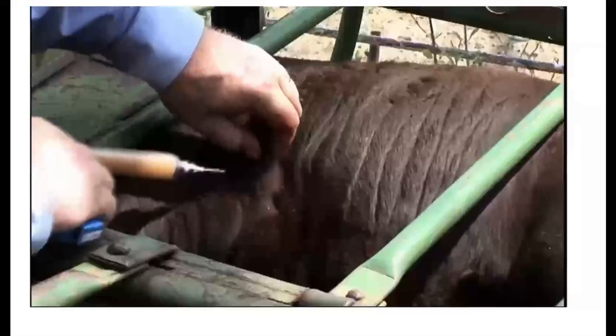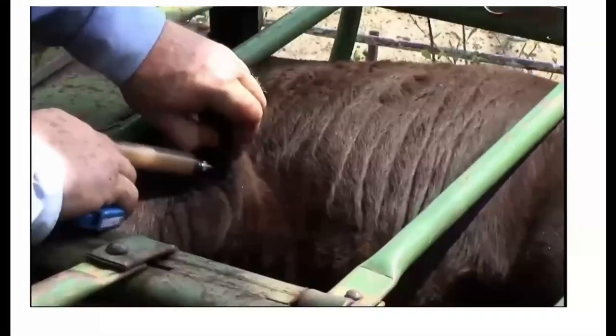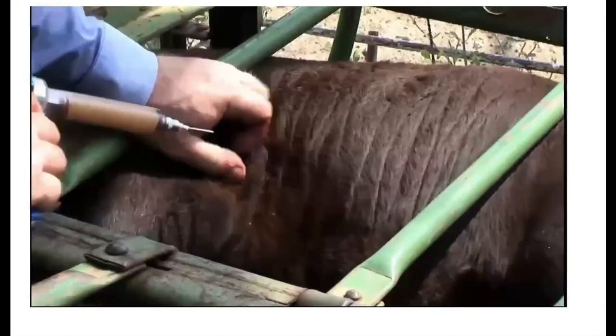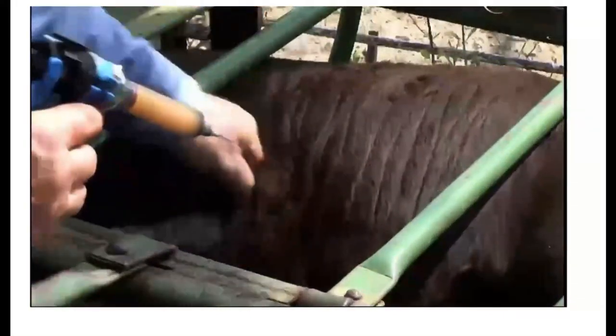This is just showing giving an intramuscular injection in the elbow pocket down there. Some people, especially if you're flanking and dragging calves, that elbow pocket may be a little easier to access than some other locations, but the exact same technique there.